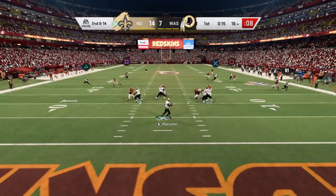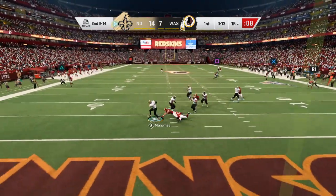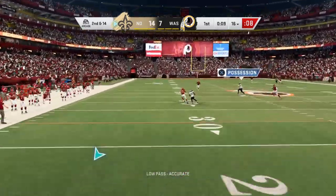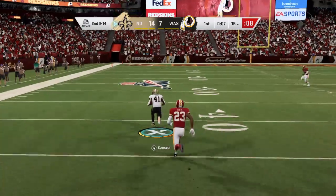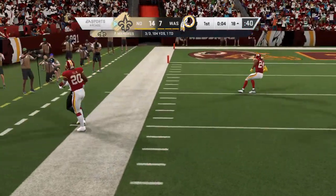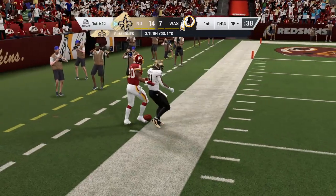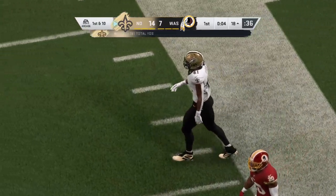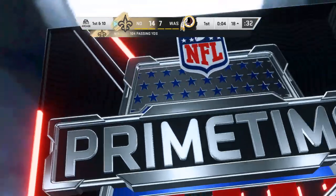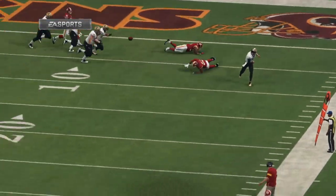Shotgun snap to Mahomes. Steps away to his left. Forced out to his left. Now he'll let it go deep left side. Oh, this is taken in. It's complete. And he finally is out of bounds, but he's down inside the 20-yard line. A big-time play there for New Orleans. 66 yards.